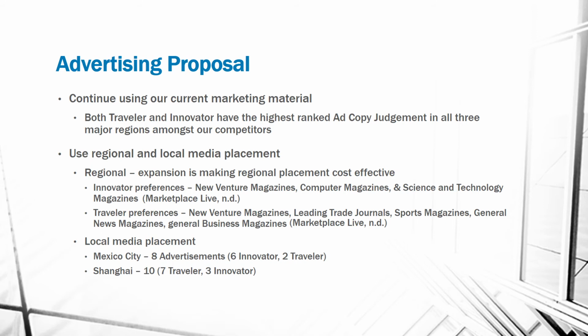Currently, our competition in Mexico City is running 8 advertisements, so we're recommending matching their advertisements simply because we foresee in the next quarter our competition, which is the Smartbox competition, losing considerable market share as they have been decreasing quarter over quarter. As far as Shanghai, our top 2 competitors are Pikainen and Android, and we simply want to have more awareness in the eyes of our customers than them, and they have a total of 8 advertisement placements, which is why we are moving to 10.